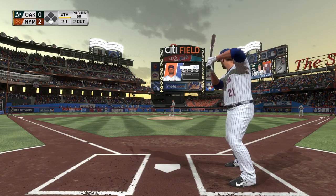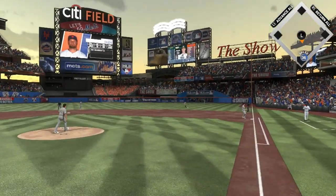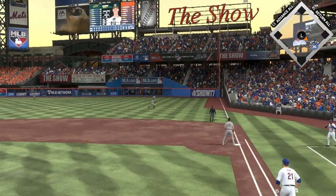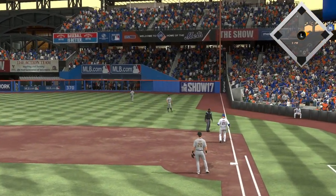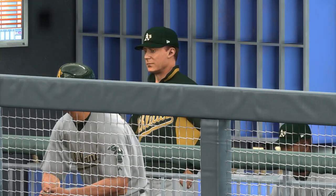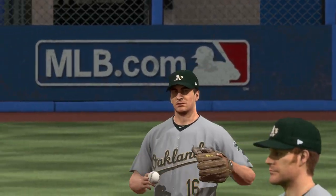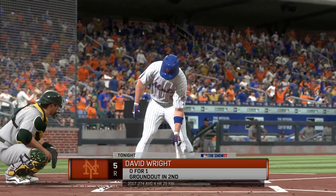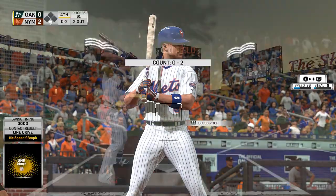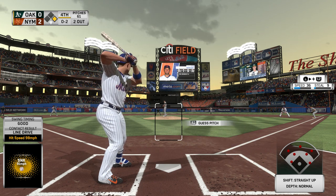Stepping in now, Lucas Duda. Oh, and he has some trouble with it. Not particularly graceful there, and as a result, he'll be slapped with an E4 on the play. Coming to the plate now, David Wright. He's 0-for-1 after grounding out in his only trip to the plate so far.